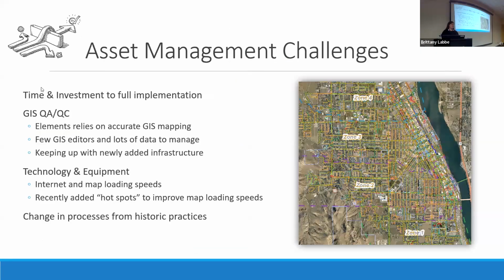So I like to end on a positive note, so we're going to start with the challenges first. One of the biggest challenges that our jurisdiction has faced has been the time to full implementation. It is a lot of work, and it's a heavy lift. And obviously having a rotating staff of people in that position has made it a big challenge for us. But fortunately, we've been lucky enough to have someone in the position for just over a year, and we've made significant progress in moving forward with more division implementation.